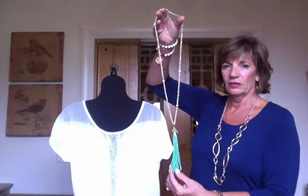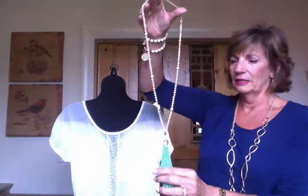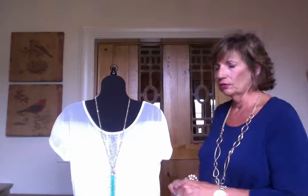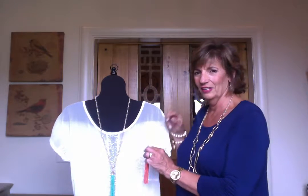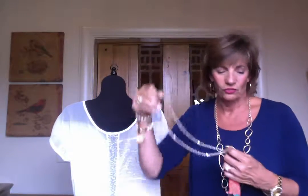Probably our number one seller right now is this necklace. It's called Sway. Gorgeous pearlized crystal beads with a sweet, sweet tassel necklace. Very, very trendy. Love that. And this piece not only comes in the turquoise tassel, you get a second tassel. So you'll have a different necklace with different outfits. So lots of versatility there. So one necklace, two tassels. Gorgeous. Tassels are a huge trend.